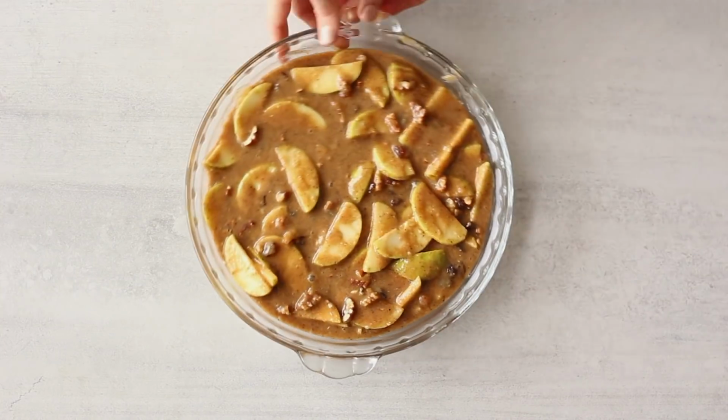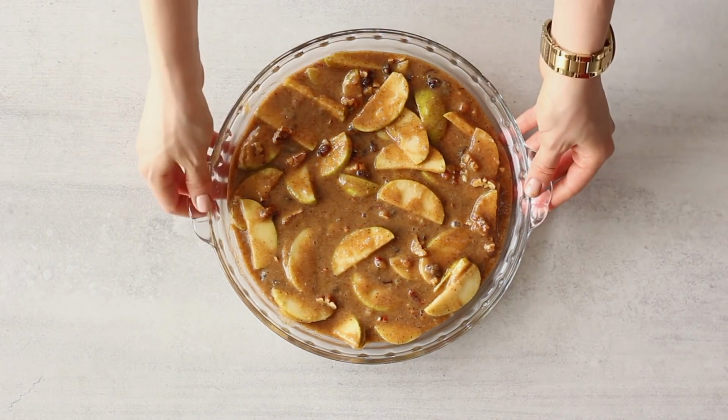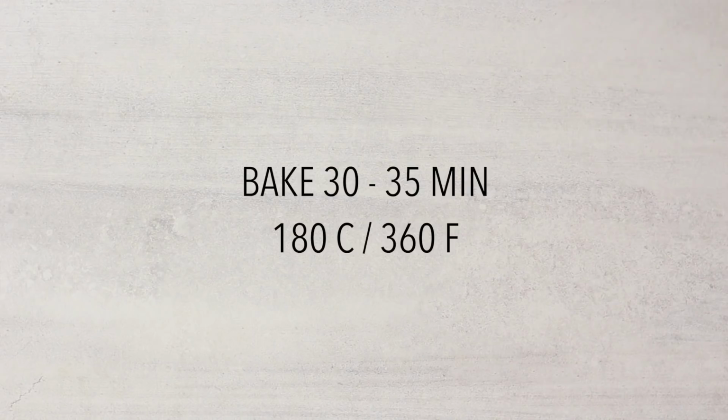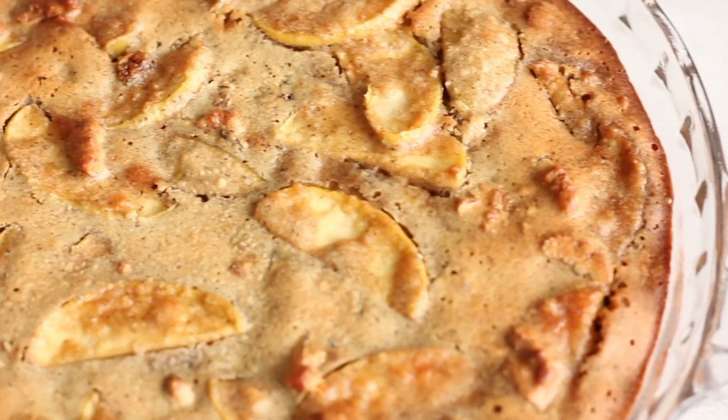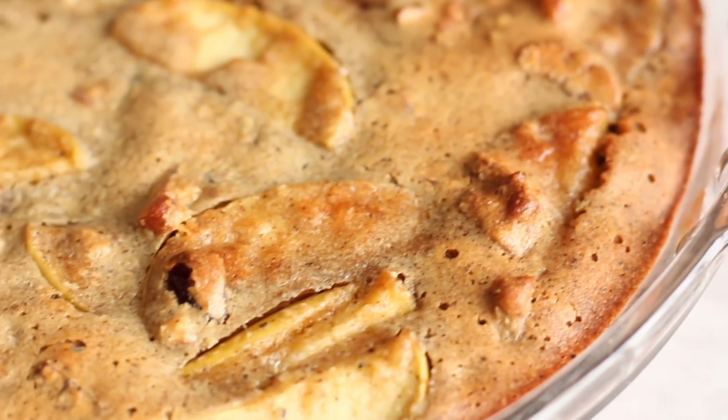Just place it in an oven that you've preheated to 180 degrees Celsius or about 360 degrees Fahrenheit for 30 to 35 minutes until it's looking a little bit golden on top. You'll know it's ready when you can pierce it with a sharp knife and the knife comes out clean.